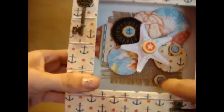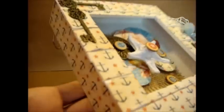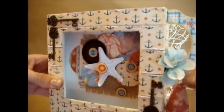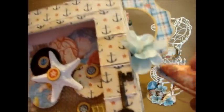But I just added some of the chipboard elements there because they were circles, and I put one in the center of the starfish there, so you can hopefully see how dimensional this is. It's really dimensional. But I kept the inside white and just plain shabby because I really liked it. On the side here, I cut one of the chipboard elements in half. I hung another seashell with some baker's twine, and I of course decoupaged this one as well. Really, really easy to do and fun.